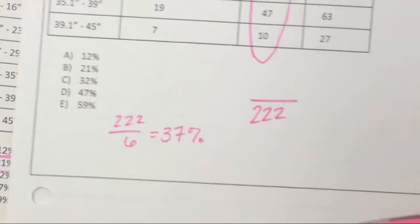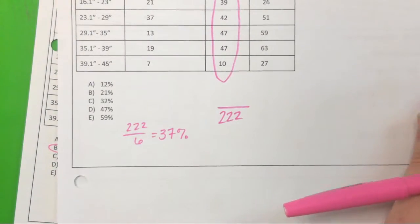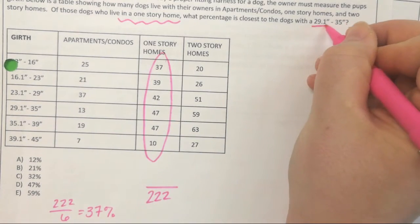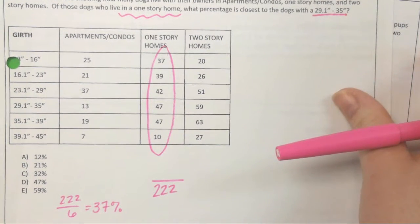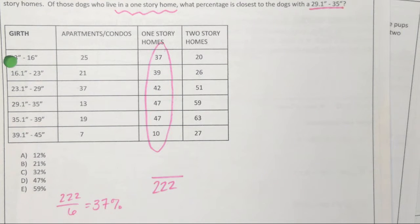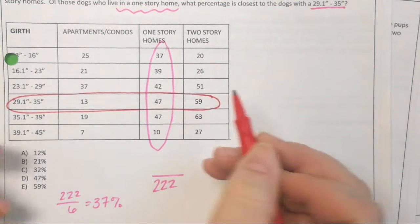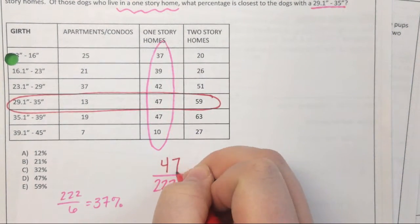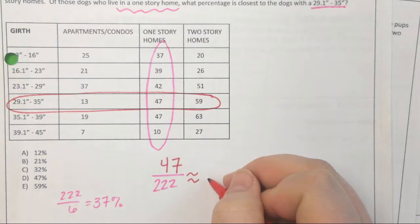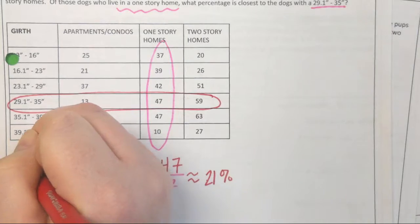Okay, so what are you ignoring in the directions? What's the end of the sentence say? Okay, 29.1 to 35. What number do I need to put in my numerator then? Yes, because 29.1 to 35 is this row. So where they overlap is the 47. So I need to know 47 divided by 222. That's .21, which would be 21%. Perfect. The answer is B.